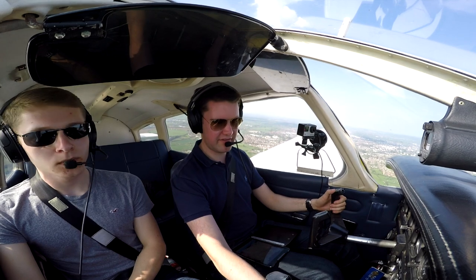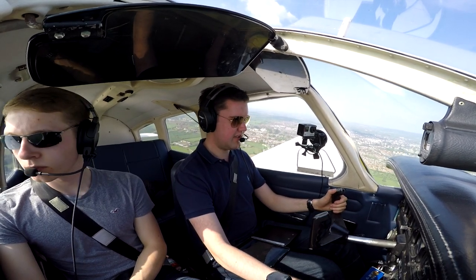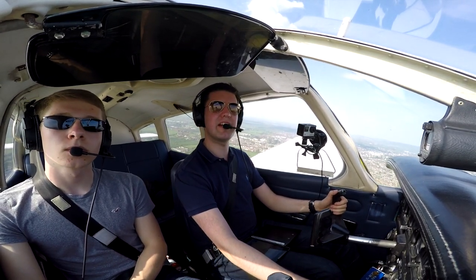1000 feet AGL, the fuel pump and landing lights coming off. Engine T's and P's are green and we can accelerate to a cruise climb now at 90.